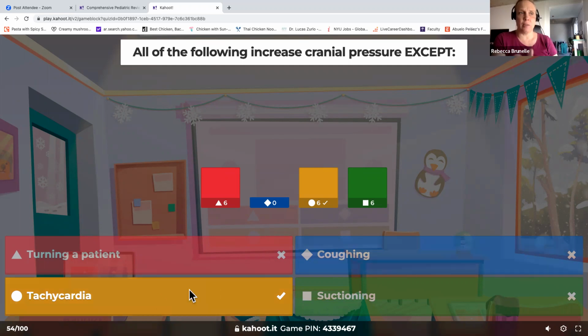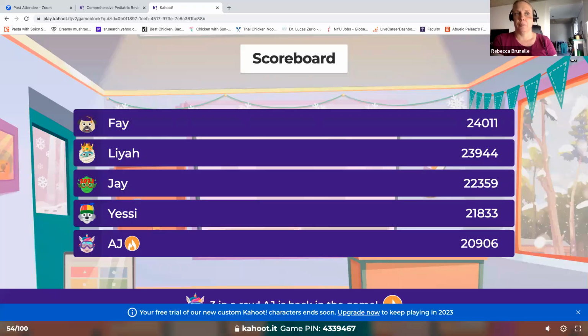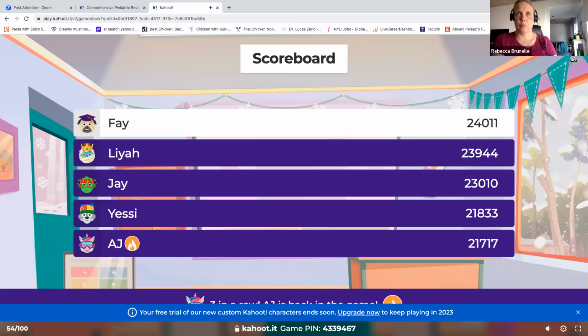But tachycardia doesn't really, unless you're having tachycardia with a high blood pressure or something like that. But these are all things that if you're caring for a patient that's recently had a head bleed or is at risk, you need to be very careful that you don't unnecessarily cough or suction or turn them, because that can increase their intracranial pressure.